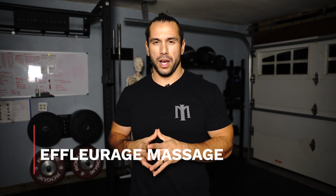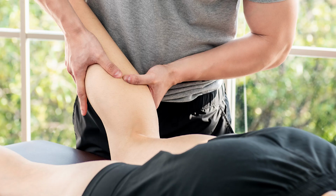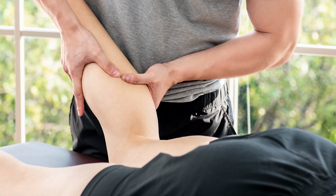Now, the next method that can be highly effective in helping you get rid of the swelling and often is overlooked is the use of gentle massage and effleurage. This is a manual technique that you can use by simply using both hands and clasping them together along the swollen joint.